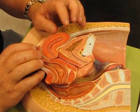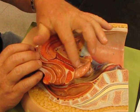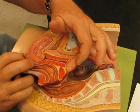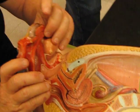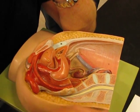When I take a look at the inside, I have myometrium and endometrium. Cervix, vagina, I have clitoris, labia minora, labia majora is not on here, and I have rectum on the back. Round ligament.